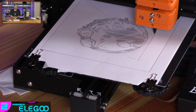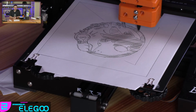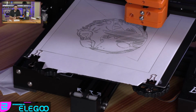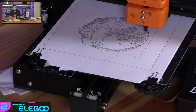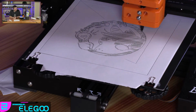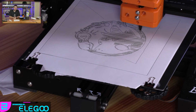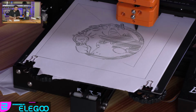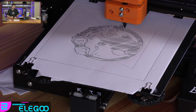It's at 72% currently. Imagination to form. Great first layer. That's true. Look at that. That is going pretty well. It's looking pretty good. I'm not going to lie.